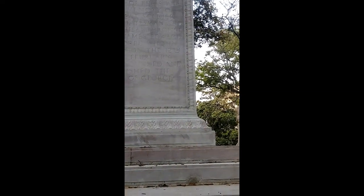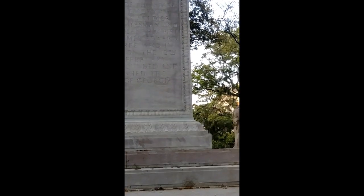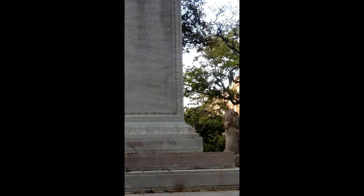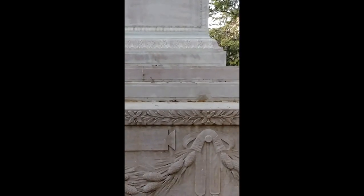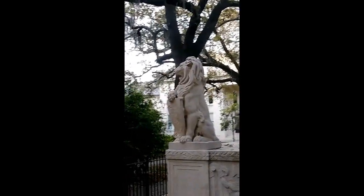Let's see. Erected by the state of Georgia, the city of Savannah, and the patriotic societies of the state, to the memory of the great soldier, eminent statesman, and famous philanthropist, General James Edward Oglethorpe. Who in this city on the 12th day of February, AD 1733, founded and established the colony of Georgia. Even though the Yamacraws and Cherokees were here first, don't forget that. Native Americans were here before he got here. We won't worry about that.